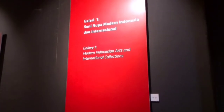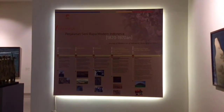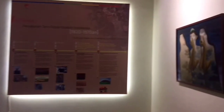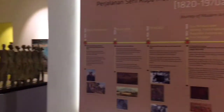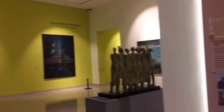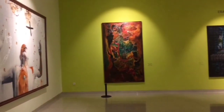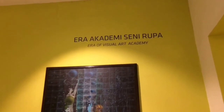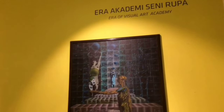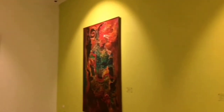The museum is separated into two galleries. The first gallery is the Modern Indonesian Arts and International Collections. Gallery one is the Era of Visual Arts Academy.